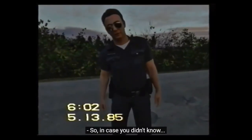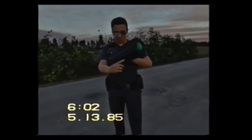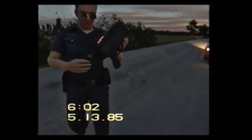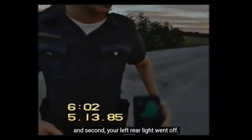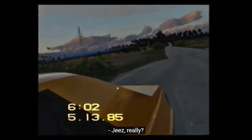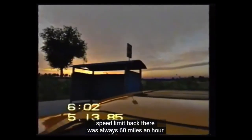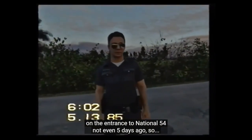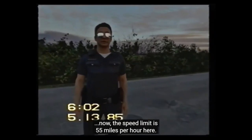So in case you didn't know, first, take a look, please. You've exceeded the speed limit about 10 miles per hour, and second, your left rear light went off. Jeez, really? Well, I've always driven the same route, and the speed limit back there was always 60 miles an hour. Yeah, unfortunately, the officials decided to change the sign on the entrance to National 54 not even 5 days ago, so... That's not his fault. Now the speed limit is 55 miles per hour here. That's not his fault, though. That's literally not his fault.